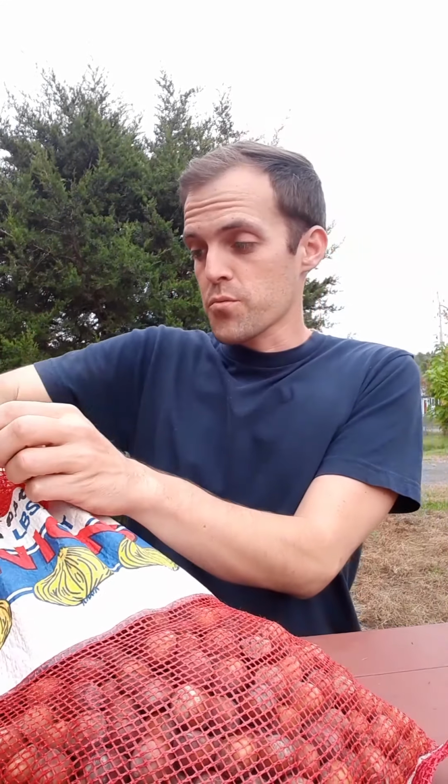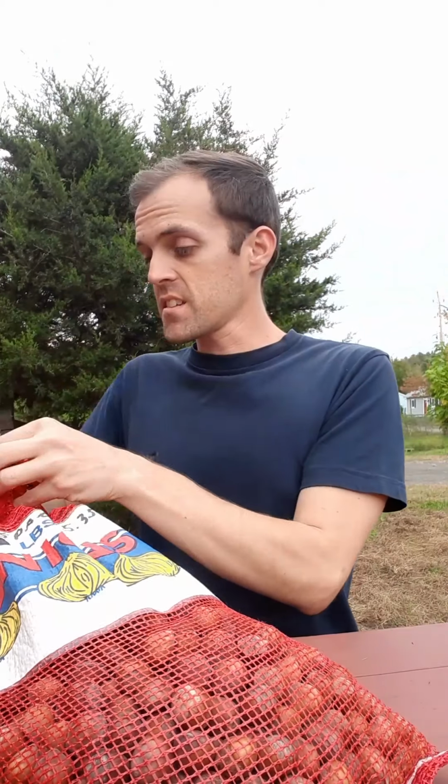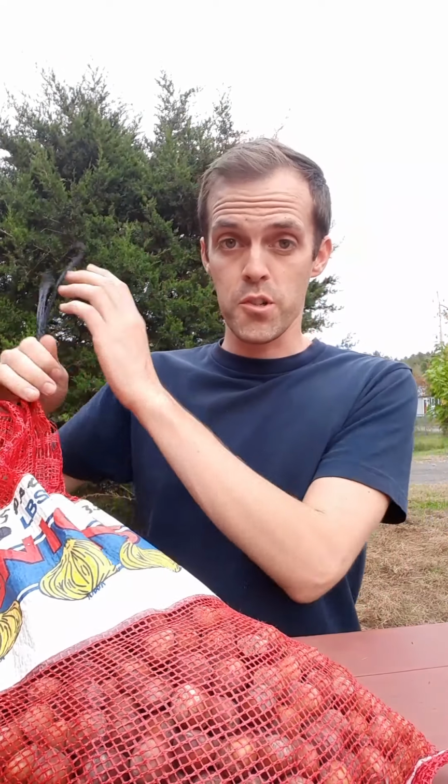Hello everyone. I just wanted to do a quick fall garden tour here. But first, while I'm sitting here, I just want to show one of my favorite harvests of this year, and that is some hazelnuts. The bushes really took off this year. We got 20 pounds of hazelnuts from 2 bushes.